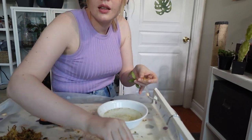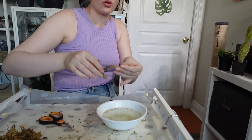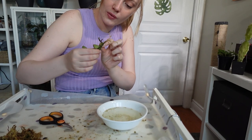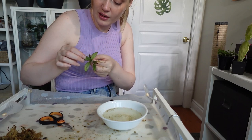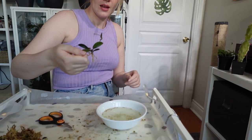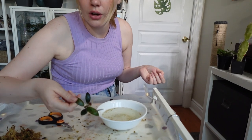Okay, so the end of this Hoya was dead, so I cut it off so it didn't rot and then spread up the stem. I've cut to a good point because it is bleeding white, so that is excellent. It has some marks on it which make me think of flat mites, so I might actually give this a sulfur treatment as well. We will see. But for right now, I'm gonna put this aside to let the end callus off.